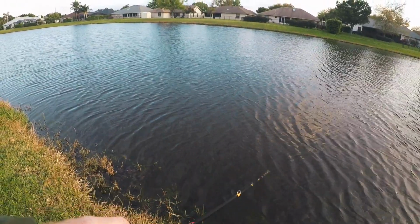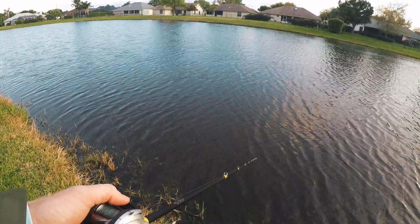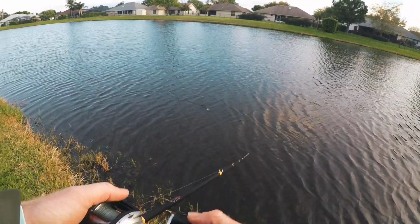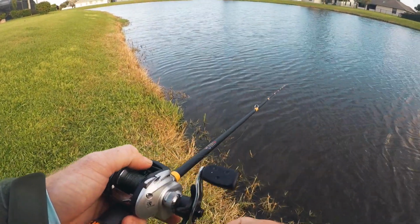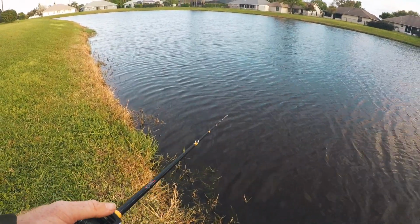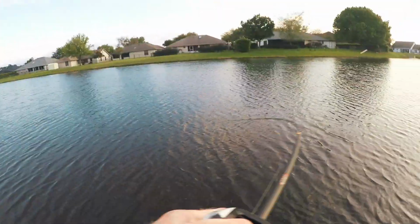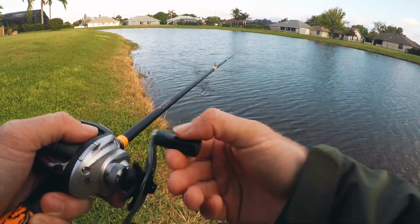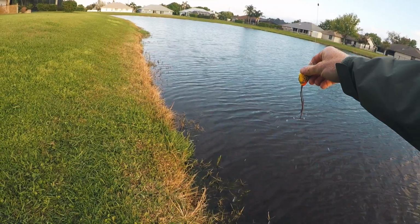So I'm working the frog right now, and how I was working it when I caught that fish was a pop, pop, stop, pop, pop, stop, and it creates that kind of gurgler sound. It really looks like a frog's kicking across the surface. There's another one. Missed that one. I don't think he had anything in his mouth, so. Let's see if we can get him to eat again.